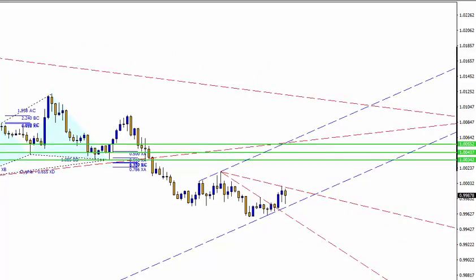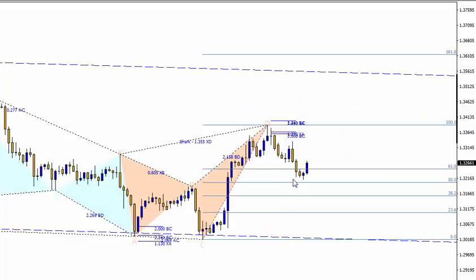Let's see the dollar Canadian. Okay, nice little pullback. We were expecting that yesterday, and now buy levels coming up. So we should see the dollar Canadian going back up to test this area for a double top, and then we'll see how that works out.